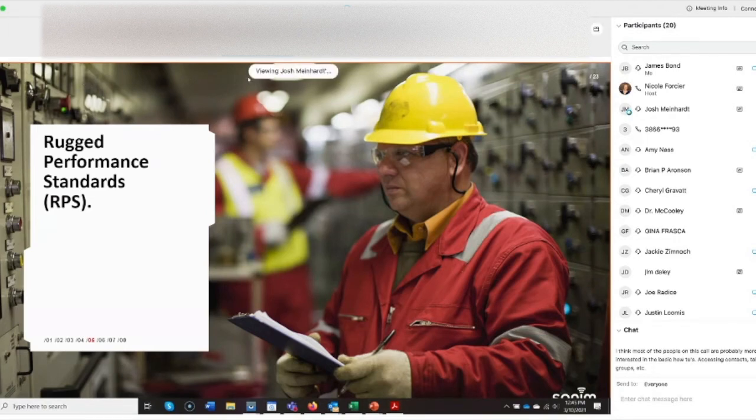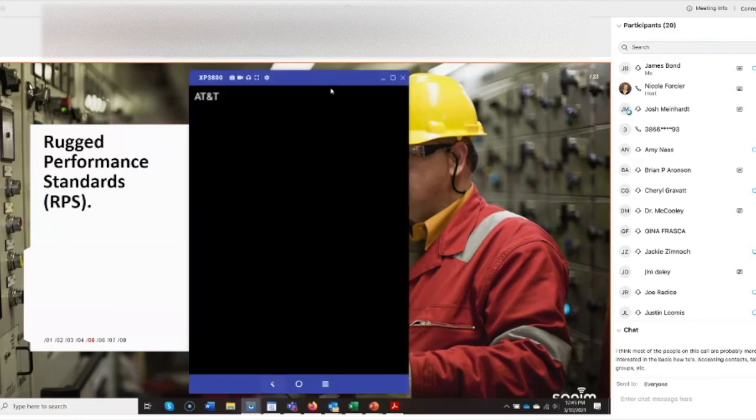No, I was just about to say that we just want to make sure that when we cover everything, we're talking about how we access contacts, talk groups, and things part of the EPTT. So now that we've gone through the device talk points, obviously that it's rugged and showing the points of the buttons of the phone, I think we'd like to spend the rest of the time showing people how to maneuver through the device and use the EPTT function. Sure, I can do that. I will skip the rugged performance standards and we will go right into that.